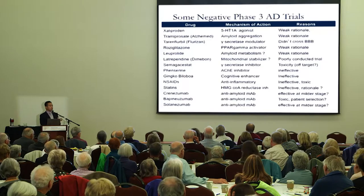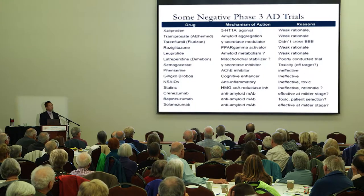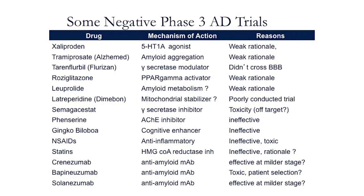This is a depressing slide, but over the last decade or so, you can see that there's been a lot of investigational drugs, a lot of clinical trials, and they all failed. But if you look at the bottom, as we're starting to move towards more targeted therapy, these anti-amyloid antibodies, we're starting to see there's maybe a signal somewhere.